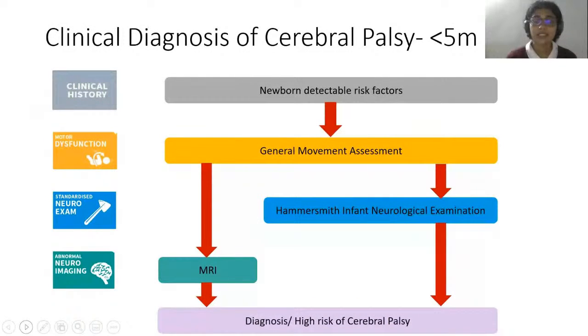Now, the international guidelines give two pathways in detection of cerebral palsy. In early infancy, when an infant presents to us below 5 months of age, we use the same principles. So when there are newborn detectable risk factors, namely prematurity, hypoxic ischemic encephalopathy, sepsis, there are a number of risk factors like this. Together with these risk factors, if we can demonstrate motor dysfunction through general movement assessment, in combination with either abnormal neuroimaging in the modality of MRI scan or abnormal neurological examination in the form of Hammersmith Infant Neurological Examination, we can make the diagnosis of cerebral palsy or high risk of cerebral palsy.